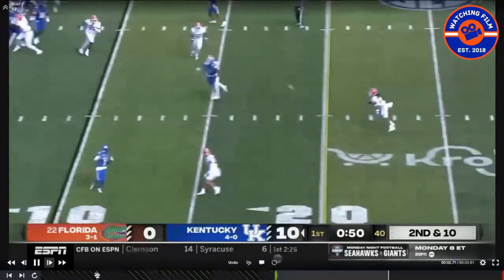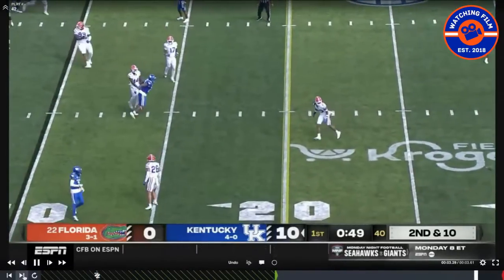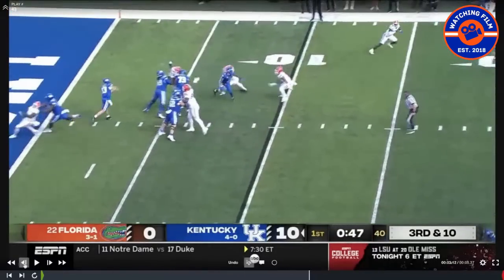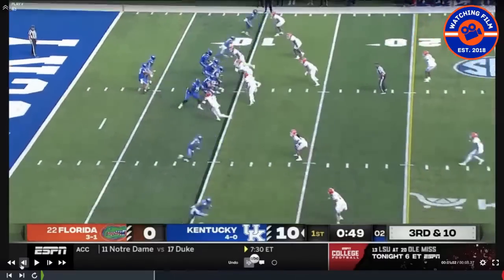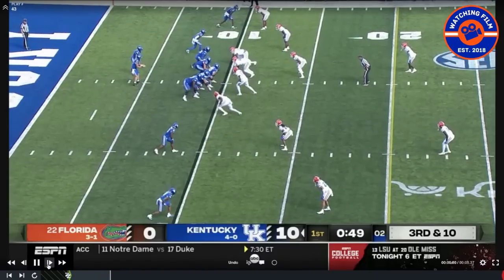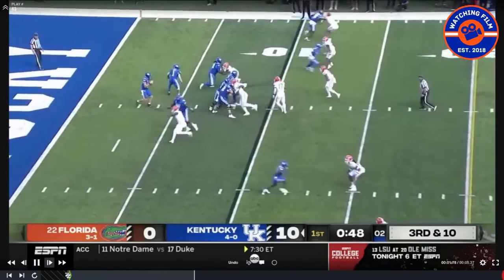Bang, in his hip pocket. Great job. 3rd down. I think they're trying to bait this right here, and they almost get it. If it was a perfect throw, or a good throw here, I don't know if he would have completed it. So it looks like he's kind of in man here. He turns out to the flat, but he turns up and tries to almost bait this throw, it seems like.